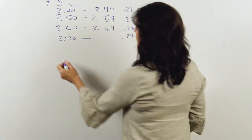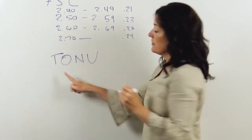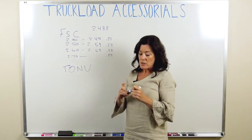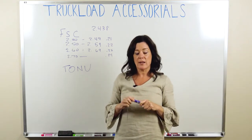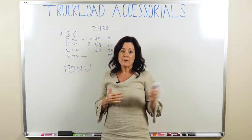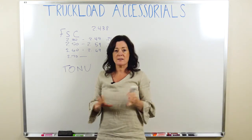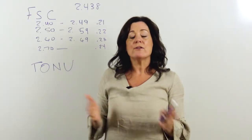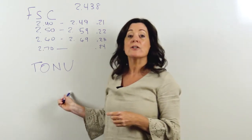The other that you're going to see quite a bit is the TONU charge. TONU means truck ordered, not used. So you book a truck, you make a commitment that you're going to use ABC Trucking, and they're coming to pick up your freight in Cincinnati, Ohio. An hour, 2 hours, 3 hours before pickup, you find that the order's either not going to be ready, the customer canceled it, or you don't need the truck anymore. When you do that, after you've tendered a load and the carrier has committed to it, they charge you a truck ordered, not used charge.